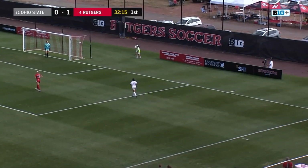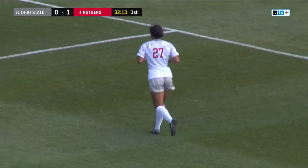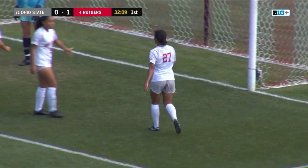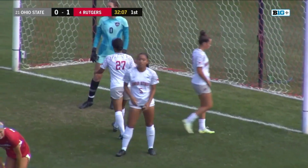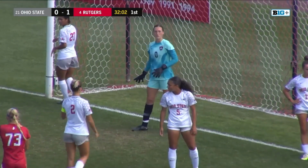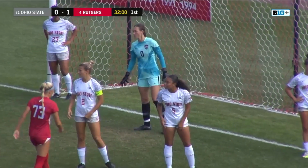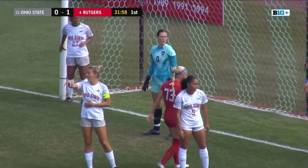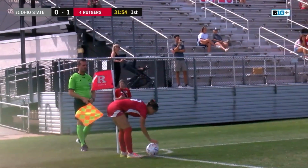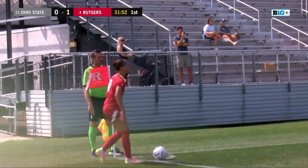Well, let's just say the fact that Tiernan has put a lot of pressure on LaFleur early on, even though Tiernan was not within 5 or 6 yards of her, kind of forced that error by LaFleur, and it results in a Rutgers corner kick. So sometimes the pressure is perceived rather than reality, and that's why you have to constantly be scanning. LaFleur had more time to deal with it.